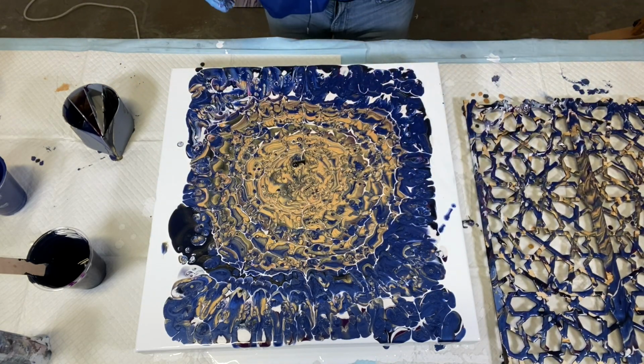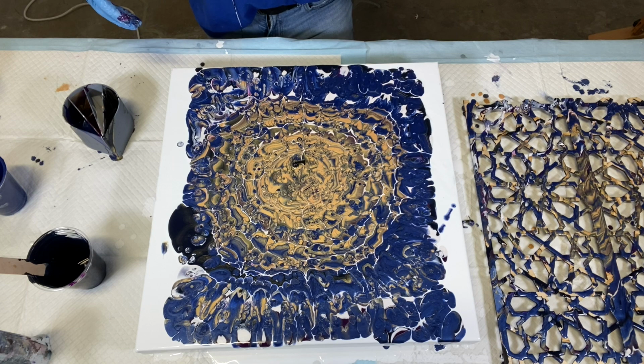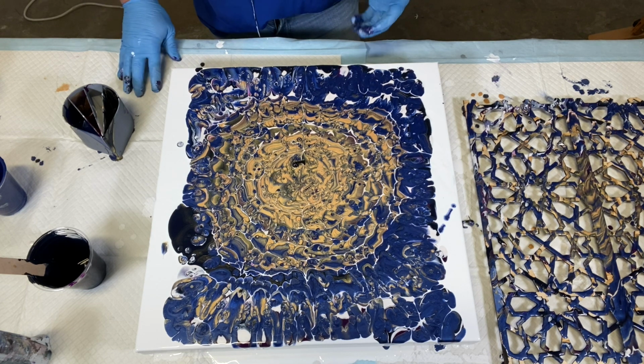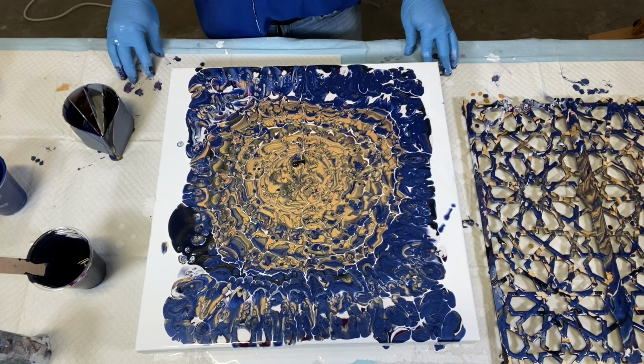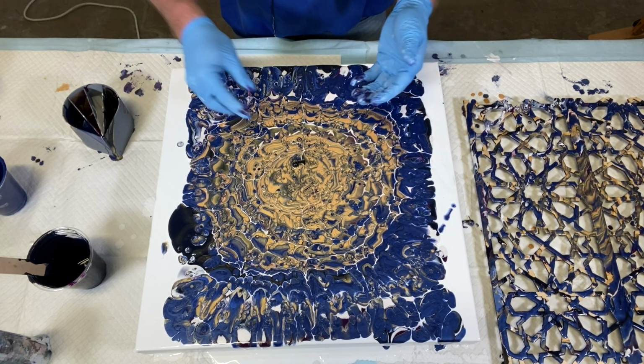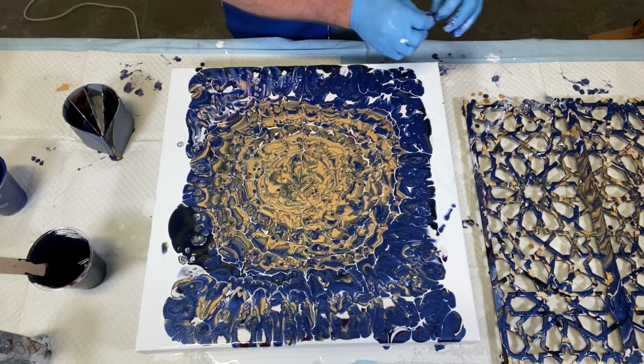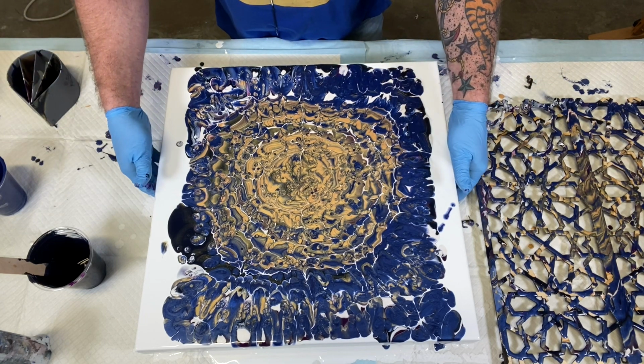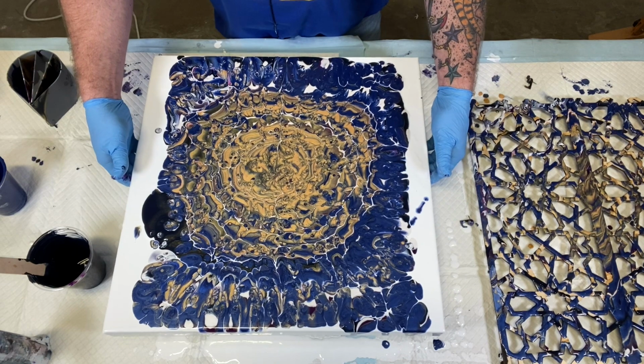Okay. It's almost totally covered. Yeah, it's almost totally covered. Yeah, that was just a little bit. It was just too thin. Right. Like yours, I think it's going to come out gorgeous. And then it just kind of left this gold puddle. But we'll see what happens with this, you guys. All right.